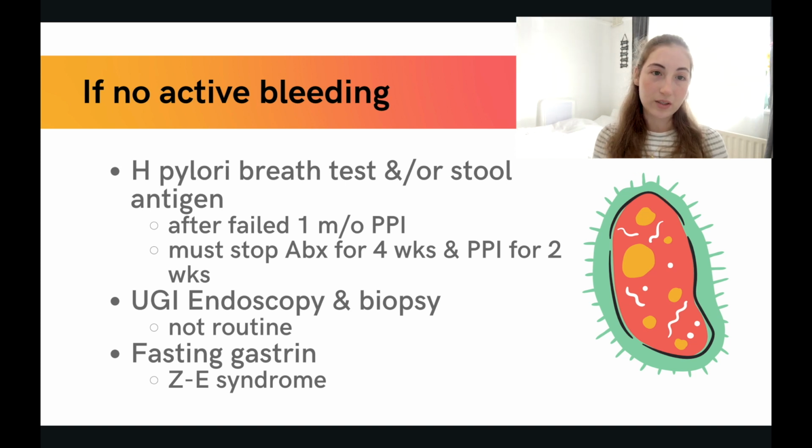Something that isn't routine but can still be done is upper GI endoscopies and biopsies. Now, if you have someone who's presenting with a gastric ulcer or a history of a gastric ulcer, you're more likely to then undertake an endoscopy with a biopsy because they are more likely to be malignant, so it's important to pick that up. If you have someone who's presenting with recurrent peptic ulcer disease that doesn't seem to be going away under regular management, you'd then consider doing fasting gastrin to see if you can diagnose Zollinger-Ellison syndrome.